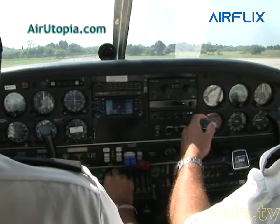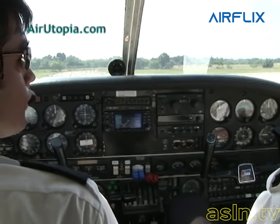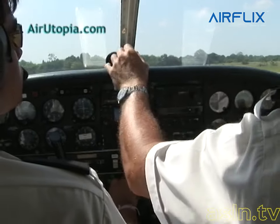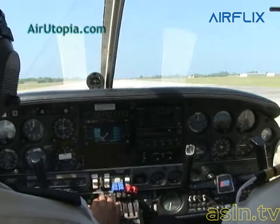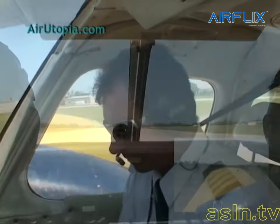It's a good habit to look for traffic just before takeoff on the arrival and departure side of the runway. It's also important to make radio calls telling other pilots in the air about your intentions, the runway you're using, and what you're going to be doing after takeoff. Check. Ready? Go.